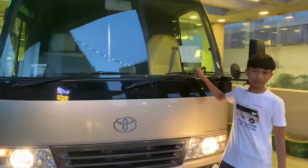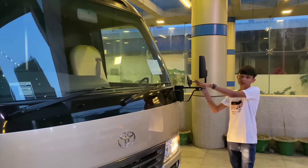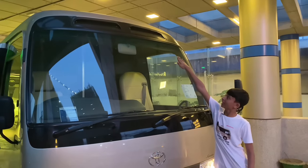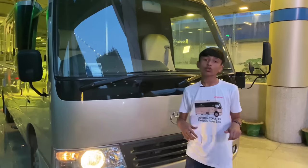The windshield wipers over here. These are fully automatic that can be controlled from the inside. You can also get air from the outside to the inside. That's why those are there. Windscreen is really big. Now let's show you the side profile.